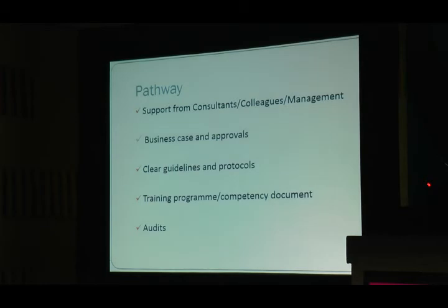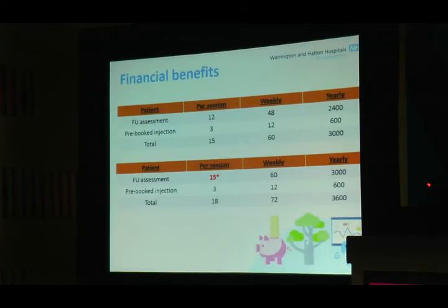Firstly, we have to take support from other consultants, colleagues in management, as I said. We have to make a business case to show that it is financially viable. We have to have clear guidelines and protocols, and we have to have a training program.